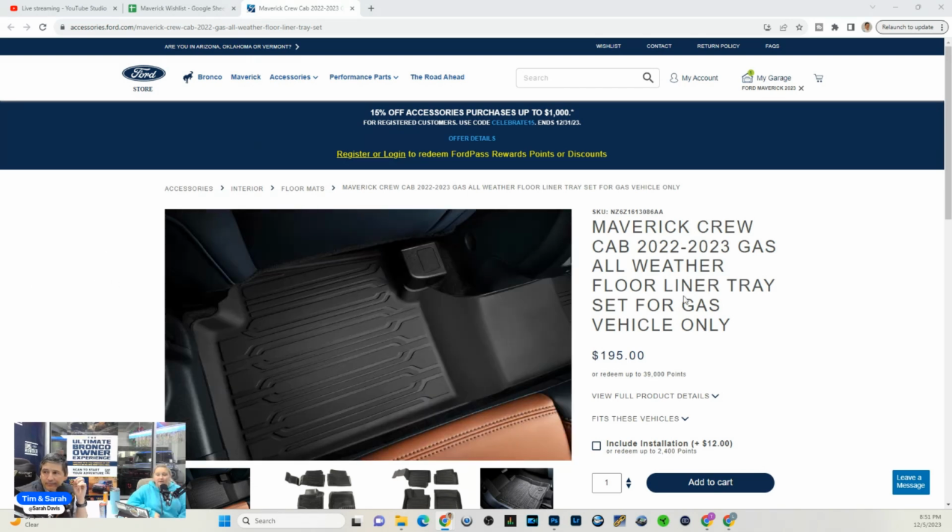So I will say in the floor mats, there is a difference between hybrid and EcoBoost. So make sure you're getting a hybrid set or an EcoBoost set. Sticker Fab only has EcoBoost. They don't have a hybrid set.